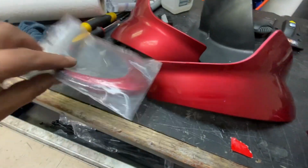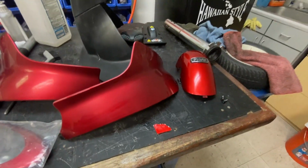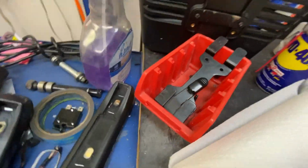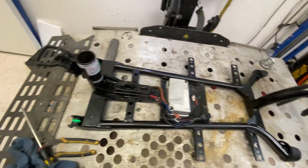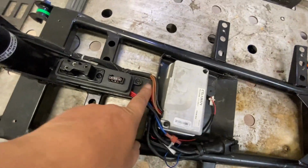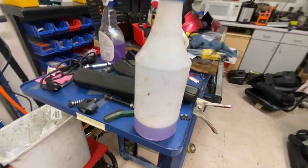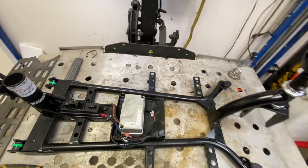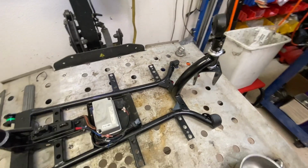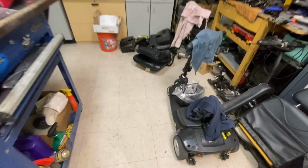Got a new front, and there's the front badge. There's the bracket in there. There's the frame, all stripped down, cleaned. I've just basically drowned it with degreaser. I used nearly a whole bottle of degreaser on this to get it clean. Spent all day yesterday cleaning it, soaking it, cleaning it and soaking it again. But yeah, that's that. Still got the seat to do, that's down there.